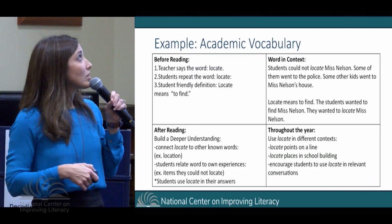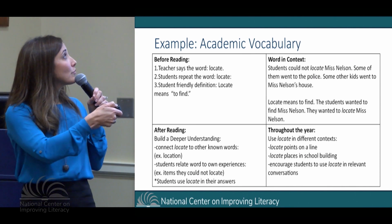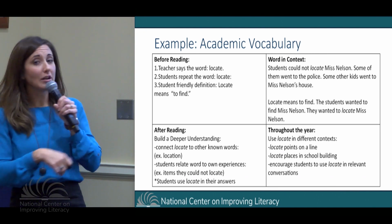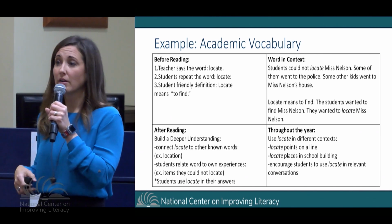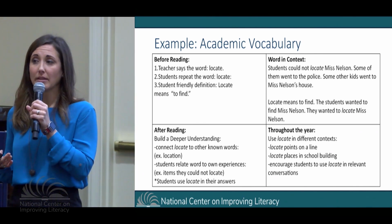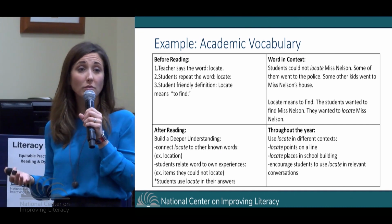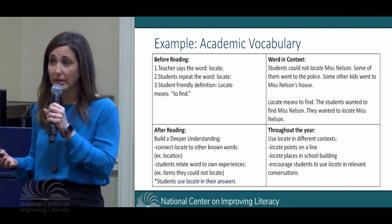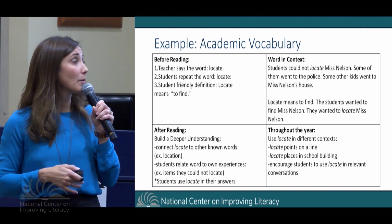Then an example of academic vocabulary to get at that language comprehension bubble, looking at what I can do before reading, what I can do during reading and words in context when I come across it in the text. After reading, how can I build deeper understanding around the words that we're learning? And then what can I do throughout the year to really help build that academic vocabulary? And again, locate may not be a word that students decode, especially if they're in kindergarten and first grade, but it's a word I can use oral language with to build vocabulary around. So that also in turn builds their comprehension as well.